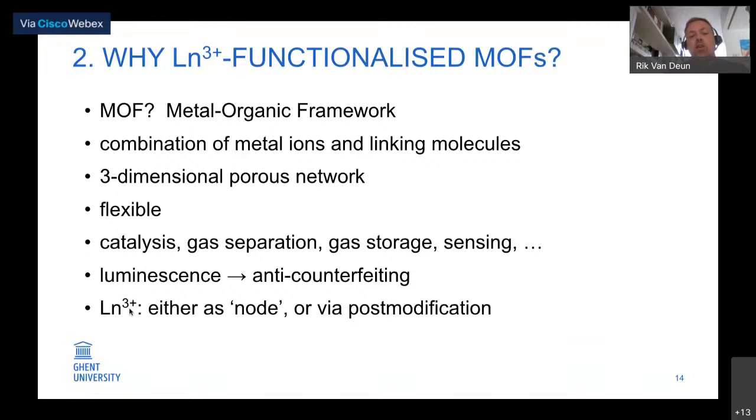So that is one way to do this. Another way is to use an existing MOF that is, for instance, built up from aluminium ions, but having a functionality that you can use to post-modify this MOF by introducing lanthanides in a second stage. That's another way of obtaining MOFs that really contain functional and luminescent lanthanides.